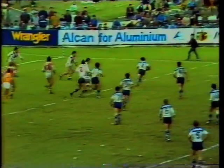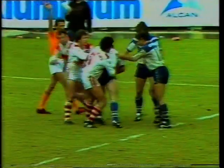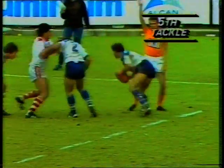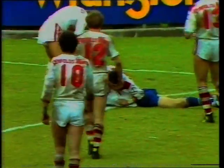Here's Johnston running from dummy half to Anderson. Anderson trying to get around one player, he did so, but finally held. Last tackle for Canterbury. For sure, I was going to say for sure there'd be a bomb, but they haven't done it. It's back and it's very close, and he's lunged at the line. He's awarded a try. Chris Mortimer has come up with the try for Canterbury.